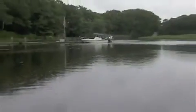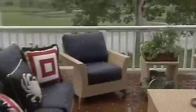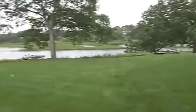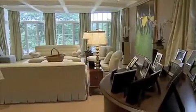Water is very important to us. Tom has made his living on the water as a sailmaker. We were always hoping to get a little slice of Essex on the water. We live in a little estuary that feeds into the Connecticut River, and it's full of wildlife. The freshly redecorated living room draws on the colors of the marsh.